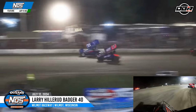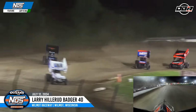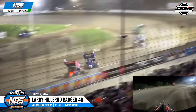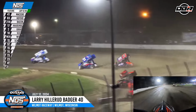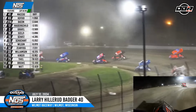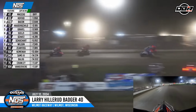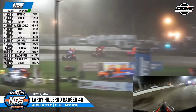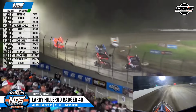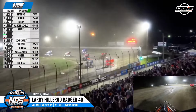Once again, Sheldon Hodgshaw a run on Brady Bacon, looking for 3rd, nearly side by side into turn 3. Bacon slips up the racetrack. Sheldon gets down to the bottom out of turn 4. Bacon 3rd as they cross the line. Donnie Schatz from the outside of row 7. Side by side for 6th and looking for more in turns 3 and 4. Donnie Schatz charging at Wilmot Raceway. Schatz 6 as they cross the line.